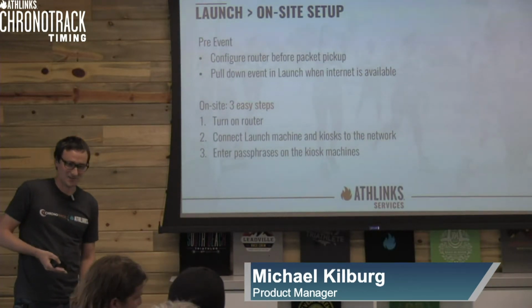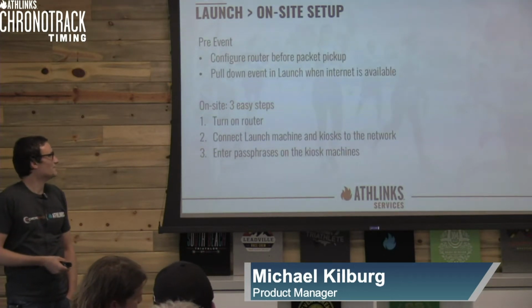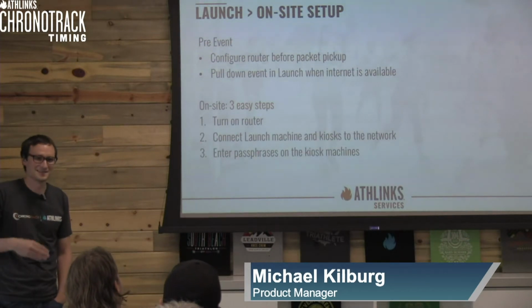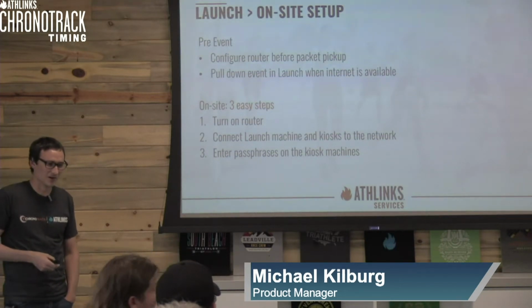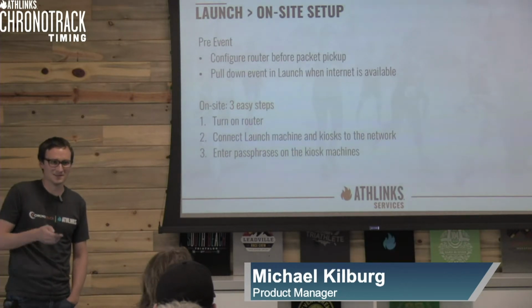Configuring the router is also something you should do well before packet pickup. We also recommend, though it's not on a bullet point up here, testing things to make sure that it works once you've configured the router. Daniel Murphy wrote a great knowledge base article about how to configure the router for launch, so I'd highly recommend taking a look at that.